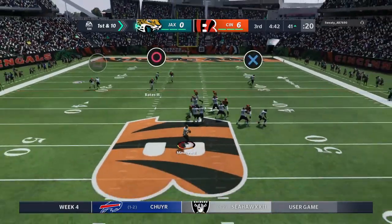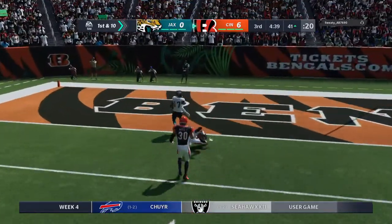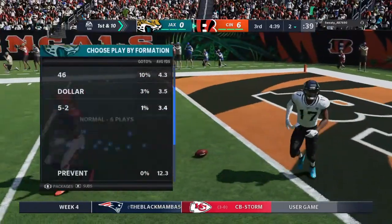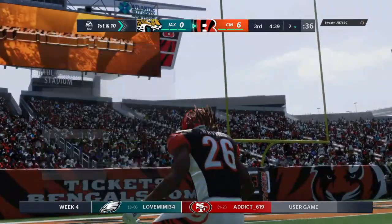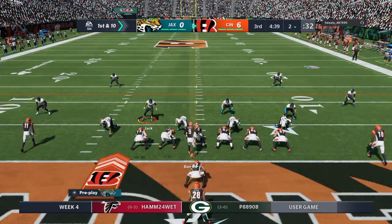Now Minshew on 1st and 10. And he'll let this one go deep for Chark. And his pass is intercepted for the 4th time today. Picked off by the former first-rounder Trey Waynes. The first half did not go their way, and that's not going to help matters at all. An interception here on the opening drive of the 3rd quarter. Obviously not what they were striving to accomplish.